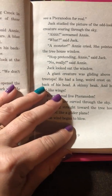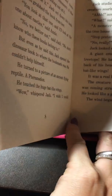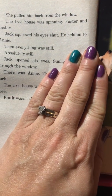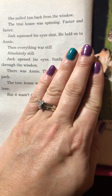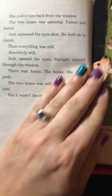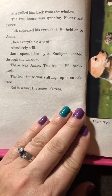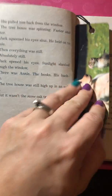Well, all of a sudden, the treehouse starts spinning faster and faster, right? And the wind is blowing and whistling. And all of a sudden, it stops. And they open up their eyes. And is everything perfectly normal? No. They notice that the tree is not quite the same oak tree as before all the spinning happened, all right?